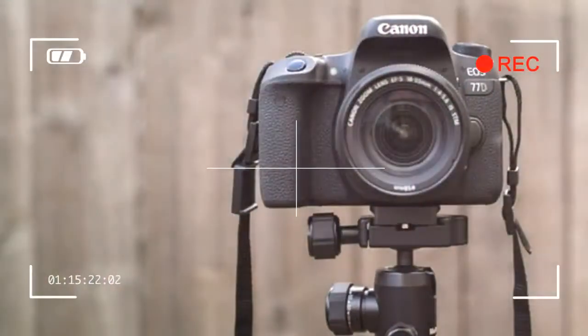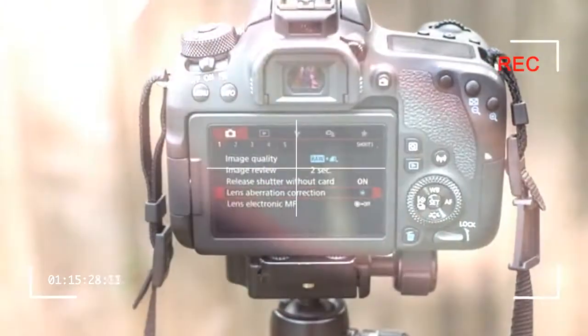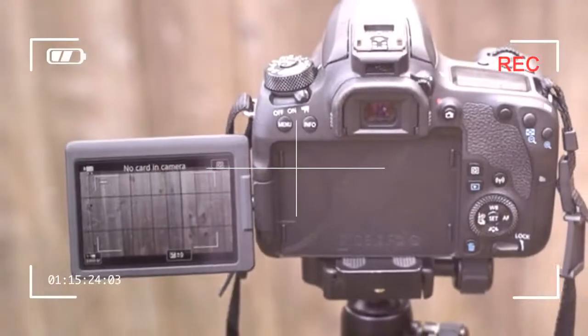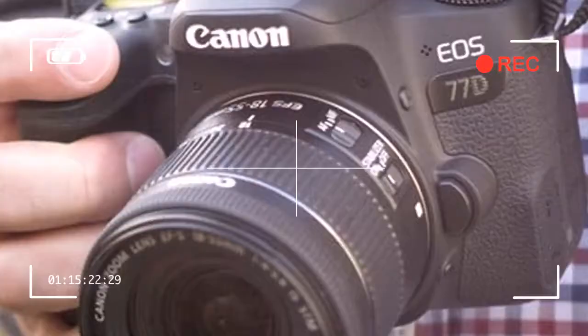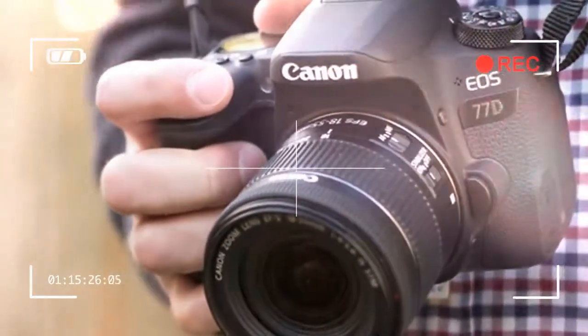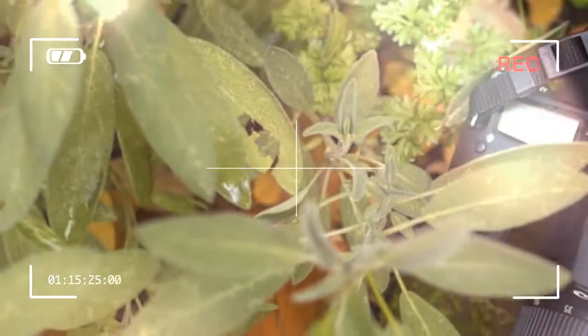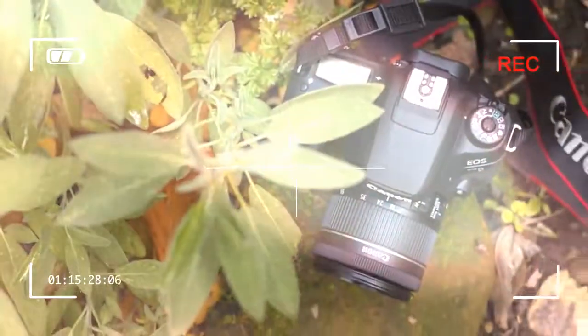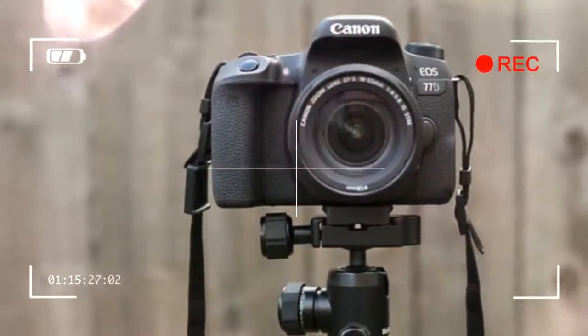The dial is much cheaper and flimsier feeling than the rear dials on higher-end Canons, but it gets the job done and allows users shooting in manual mode to set the aperture without needing a modifier key. You also get a top LCD display that provides all the standard information: battery life, shots remaining, exposure settings, etc.